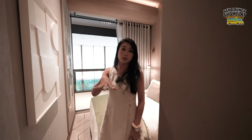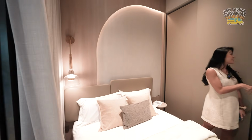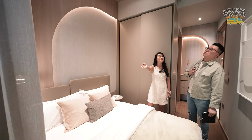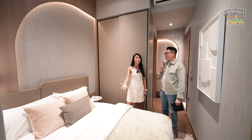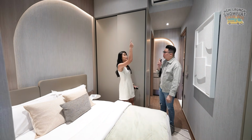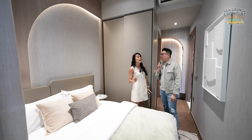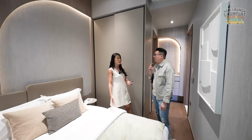So coming into the junior master ensuite, something that I really like, like what Wayne mentioned earlier on, is the direct access to the private enclosed space. That's really good. And of course, again, same ceiling height of 3.2 meters. Later on, we will head on to the opposite side, whereby you can see how you can leverage this 3.2 meter ceiling height to create an interior design that fits your preferences.